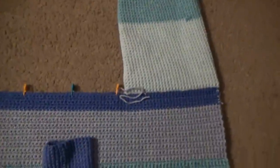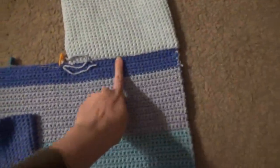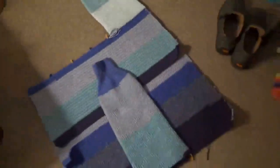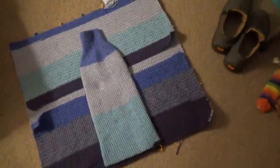I did not do that this time around. We will see how it fits once everything is done, but I did count the stitches very carefully when sewing it up. I think it'll fit just fine. So that is the progress on this so far. Next update, we'll see how it goes. So, y'all?